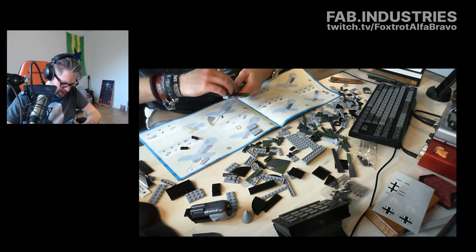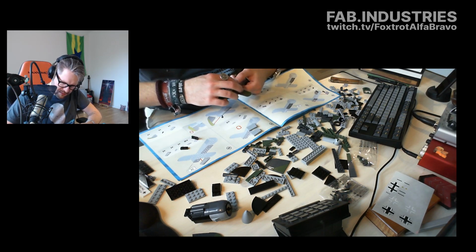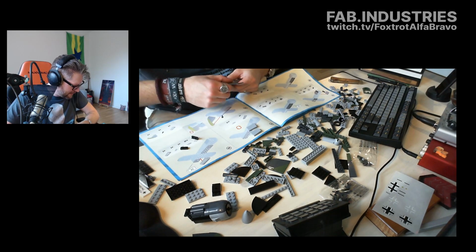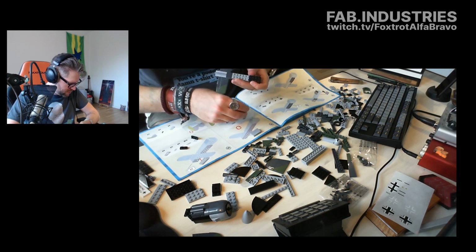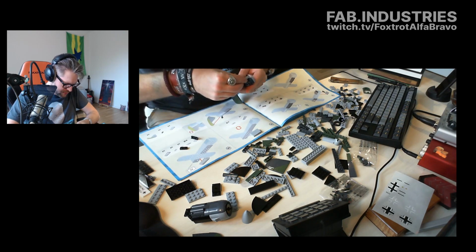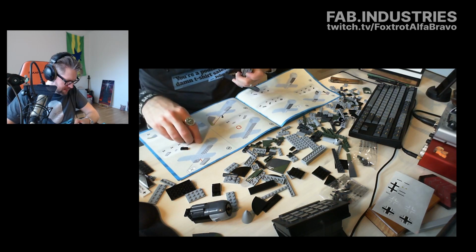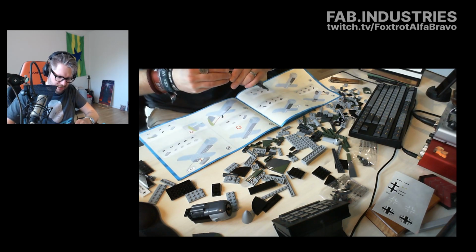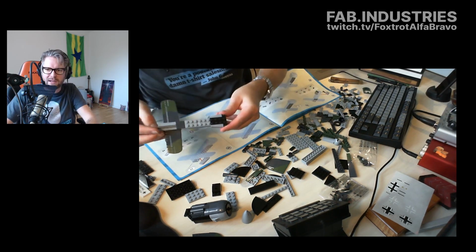And then the black or gray. Yes. Probably the right color, I'm hoping. And these go on the side like that. Then they go like this. Okay, yeah, this is starting to look like the other end of the plane.